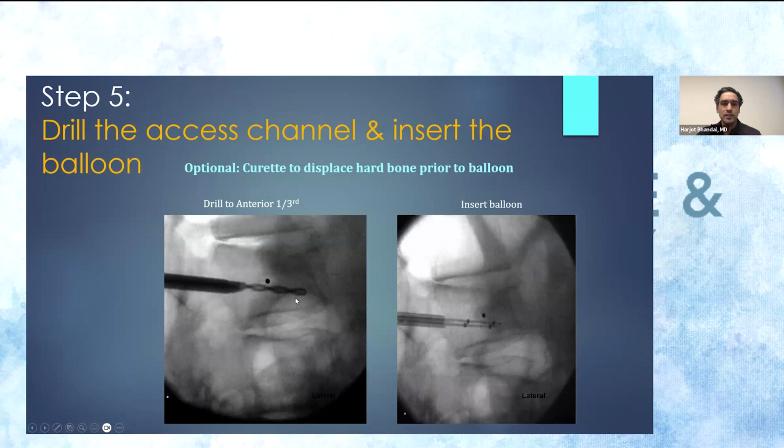And as Dr. Brown was mentioning, for all these movements that you're doing of consequence, make sure you're in the lateral view. The purpose of the drill is basically to create a channel for your balloon. That way the balloon can go in, and then the balloon will be able to expand. So it just softens up that bone for you. Then you take the drill out, and then here you have the balloon insertion. The balloon should be all the way in, resting in the anterior third, the more proximal end, and then going across the middle part of the vertebral body.